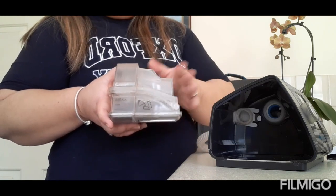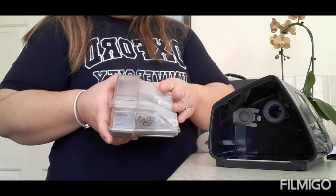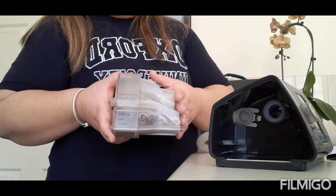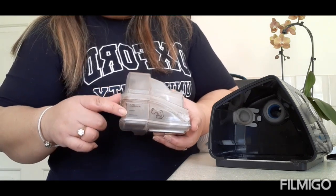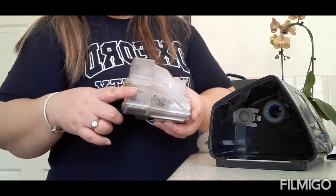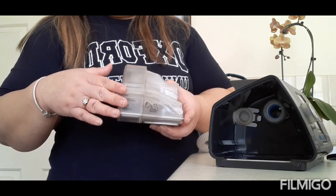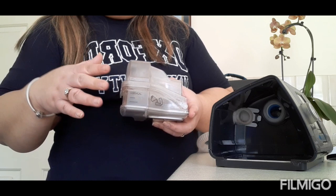You don't use normal water. You use either boiled water that you have to cool down, or mineral water, or what we call still water. And then you can put as much or what level you want for your water. You cannot use the tap water because it will break your machine. So we are advised to use the boiled water that has to be cooled down, and then you put the water in there.